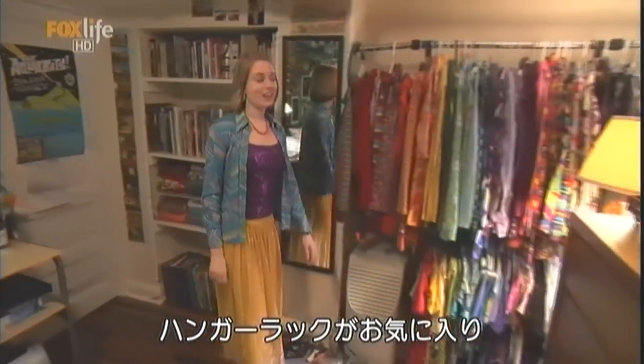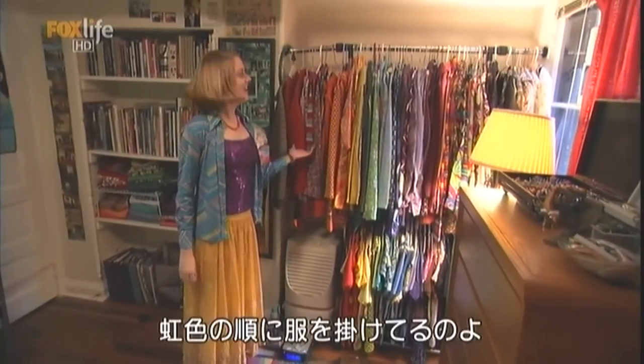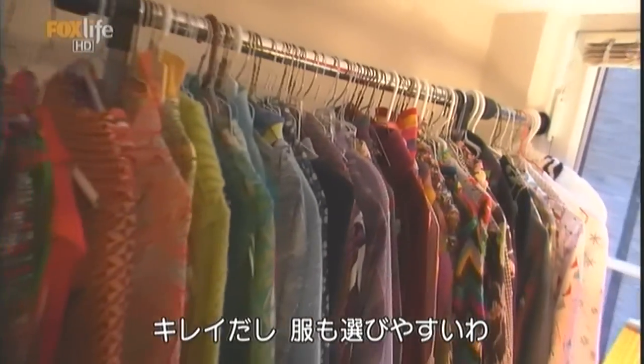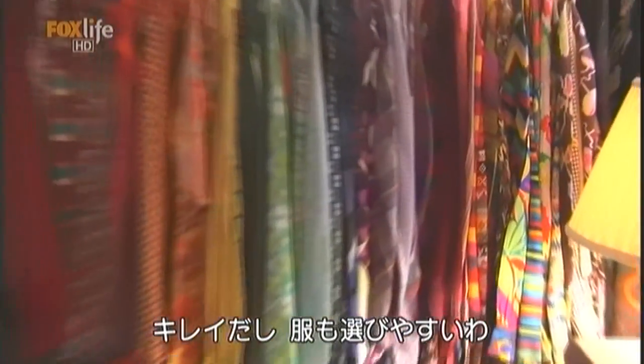I think my favorite thing in my room is this clothes rack here. I keep all my clothes in rainbow order because I think that's how things look most beautiful, but it's also very functional. I can get at them easily.